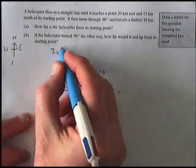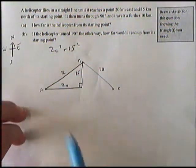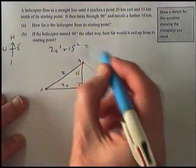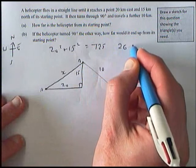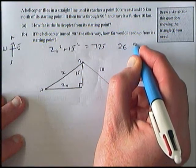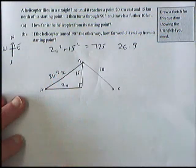Good. Okay, that's what you do. You find the longest side. And if you do that, when you've added them together, you get 725. And when you square root it, you get 26.9. Okay? So this side here is 26.9.